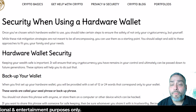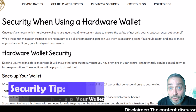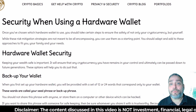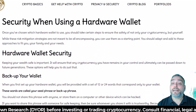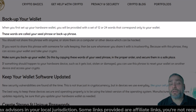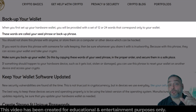Now let's talk a little bit more about security of your hardware wallet. The first step in securing your hardware wallet is backing up your wallet so you don't lose access to your cryptocurrency. Again, this isn't like a bank where you can go in, they can check out different things and give you access back to your cryptocurrency. You are the bank. So you've got to prepare in case something happens. Part of that preparation is backing up your seed or recovery phrase. Your seed or recovery phrase is a 12 or 24 word phrase that will give you the ability to restore your wallet if something happens to your hardware device.